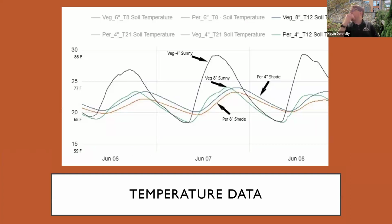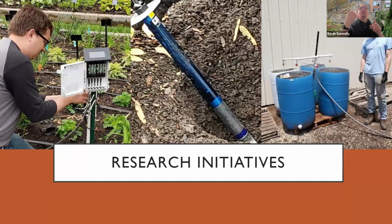One of the research projects we did was at Ball. In that picture, our original picture I showed you of Ball, where there's the perennial gardens, we put some equipment outside. That's what this picture on the left is. We were testing matrix potential and temperature and EC and moisture content of these beds over the course of the season to try to understand the differences that were coming in so that we could start building on that.